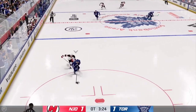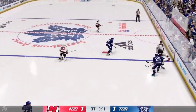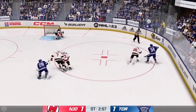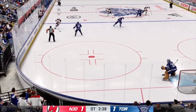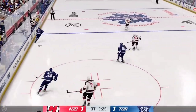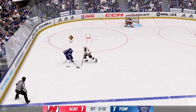Toronto's looking to break out. And tries to make a diagonal pass to Johns. Picked up along the wall by Matthews. Chance in front, and that's intercepted. The Devils take it along the wing. Oh, excellent use of the stick as he knocks that one away. Steps inside the attacking zone down the left wing.